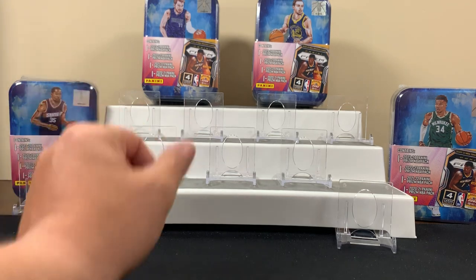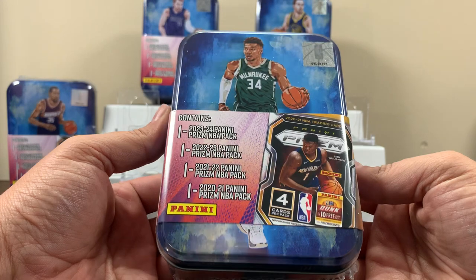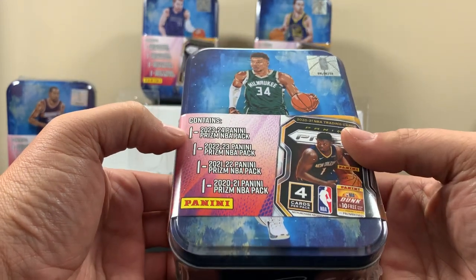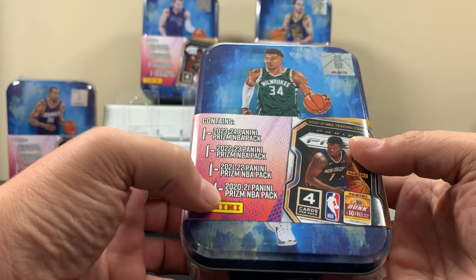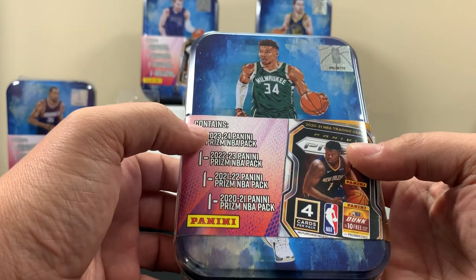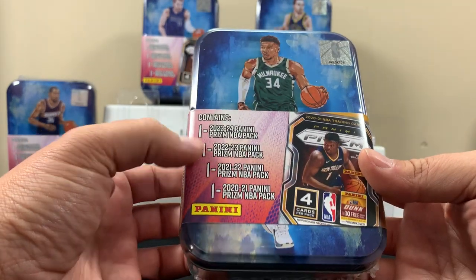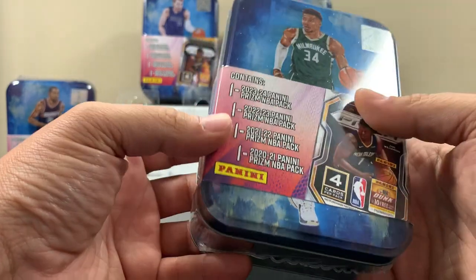Today we're going to get into some of these basketball tins that we found at Wally World. I think they're pretty cool. I think this is going to be a fun little opening because they contain all PRIZM packs, the last four years, 2020 to 2021, 2021 to 2022, 2022 to 2023, and 2023 to 2024. So that's pretty cool, right? I think it's a pretty cool opening.